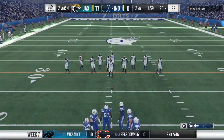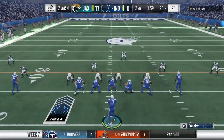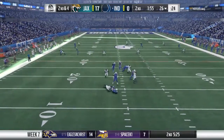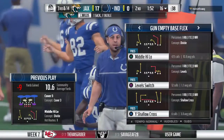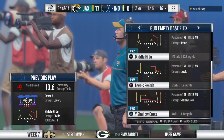See if they stay on the ground for second down. Watch tight end's right. Working out of the gun, Rivers. Jaguar pressure and a Jaguar sack. The rookie from Kansas State, Jordan Willis. And that'll force upon him a 3rd and 14.